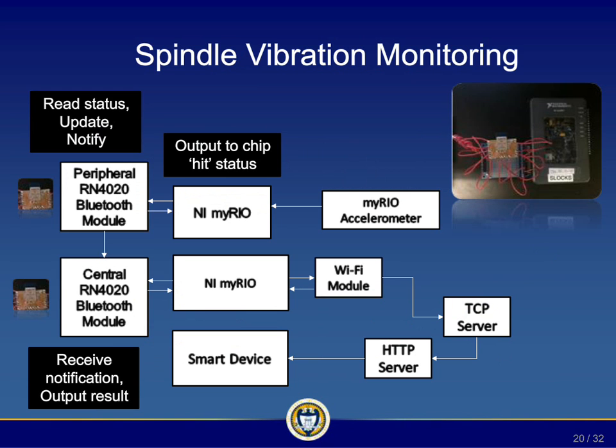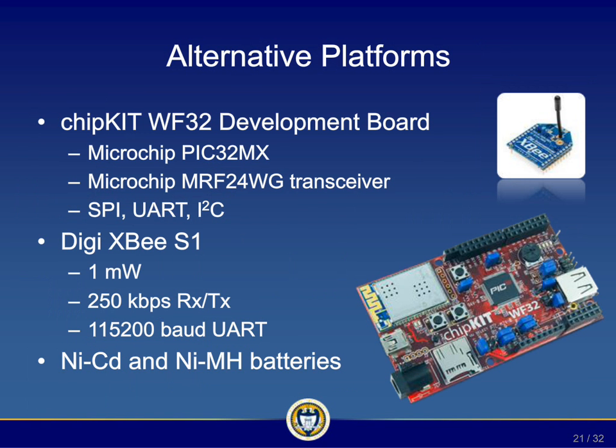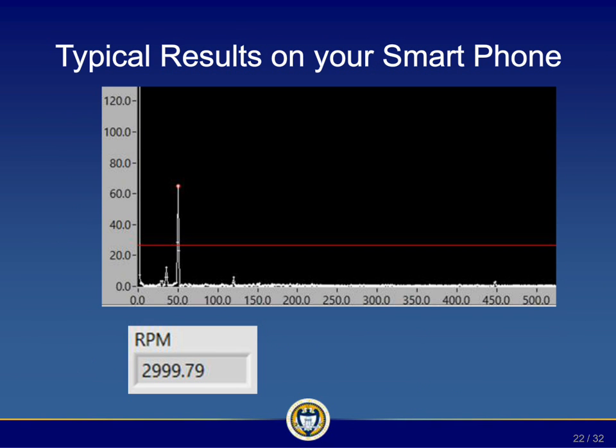We're looking at spindle vibration monitoring. Same type of thing: a little accelerometer on Wi-Fi, and we can monitor it. We're using Zigbee communication for this. So again, these are a couple of bucks. They're available, and kids nowadays know how to use them, so you're going to be building these small platforms. And right off my smartphone, I can see this is a spindle spinning at 3,000 RPM. It's a 50 hertz signal.